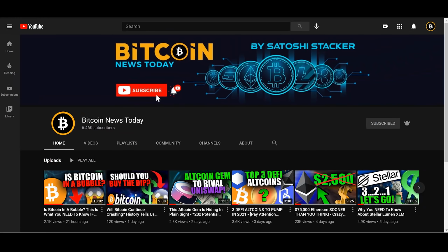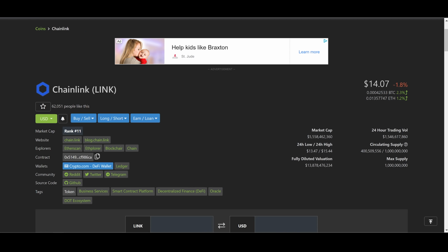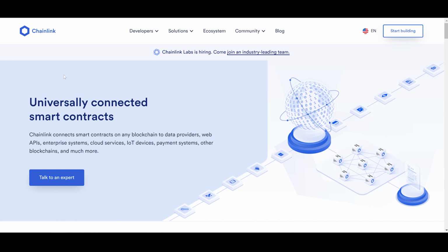Let's go! Can Chainlink 25x over the next couple of years? It may sound completely crazy. Chainlink is already one of the best performing coins of the last couple of years, to my knowledge at least, but this is actually a coin that is in the perfect position to benefit from growth in nearly every sector of crypto. This is because of the decentralized Oracle functionality that the project provides.